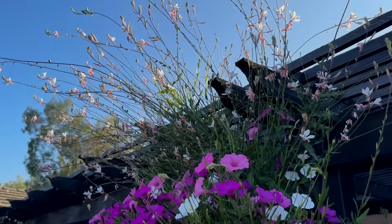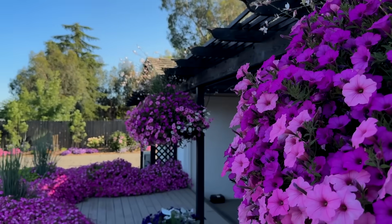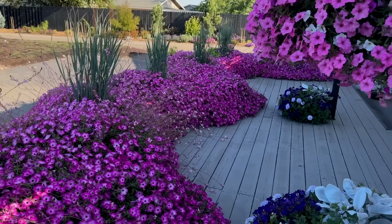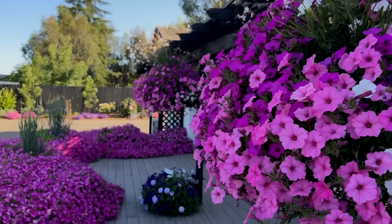And then for my thriller, I did put some Stratosphere White Gaura, which is just so gorgeous. So you all know that I love pink in my garden, and it's a lot of pink. Let's just say it's a lot of pink, but it's been really, really fun.